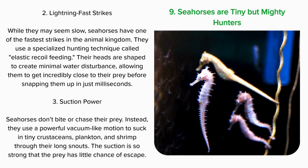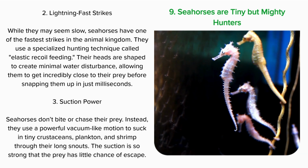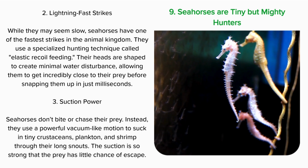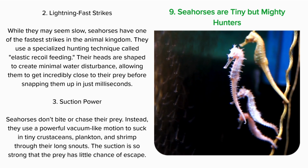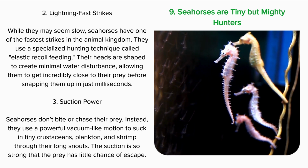3. Suction power. Seahorses don't bite or chase their prey. Instead, they use a powerful vacuum-like motion to suck in tiny crustaceans, plankton, and shrimp through their long snouts. The suction is so strong that the prey has little chance of escape.